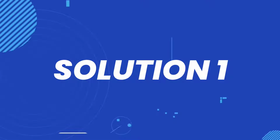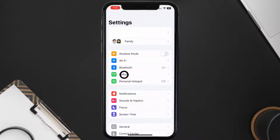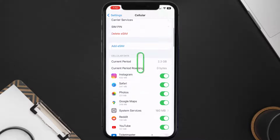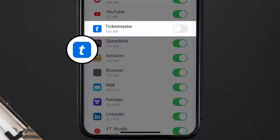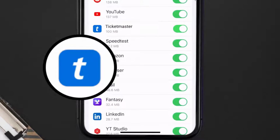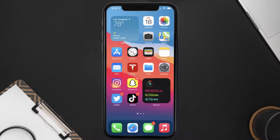So first of all, you need to head over to your device settings. From here, tap on the cellular option right over here. Once you're on this screen, you need to scroll down and search for the Ticketmaster mobile app, and then make sure the toggle button right next to it is turned on, indicating that the app has internet access through your cellular connection.